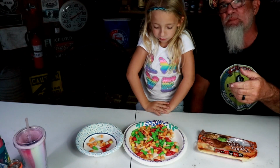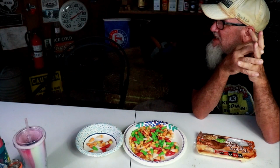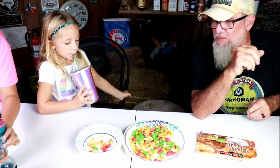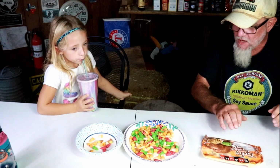It's got candy in it, but that is not good. I can taste a little bit of the candy. Just spit it out. That is disgusting. I can taste a little bean in it. It's got a little bean in it. I don't know if it's green beans or not, but it's got a little bean in it. Okay. Everybody, wash your palate.